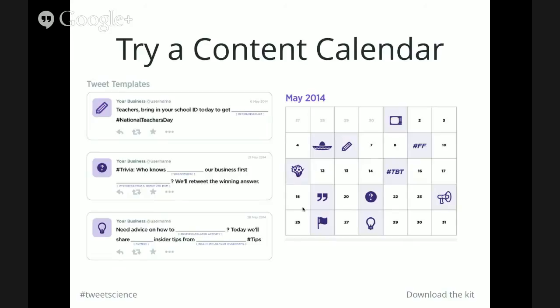Great tips. I'm hearing that you guys are not able to see the slides when Jimmy is speaking, so I'm just going to give you guys a minute to check out this awesome content calendar and the tweet templates over here. These are all really great ideas. It's always good to sort of have a plan in mind as you start tweeting. It makes the days much easier to plan for, and there's no surprise panic moments.